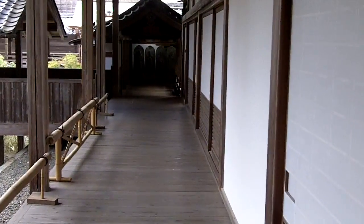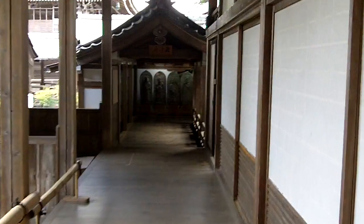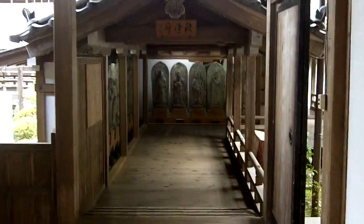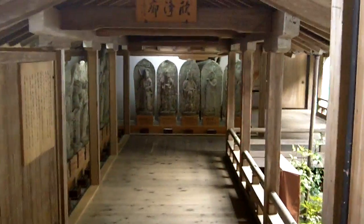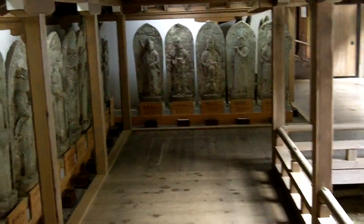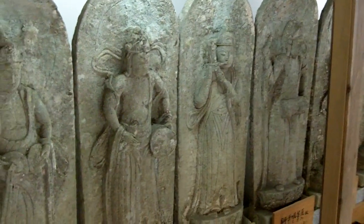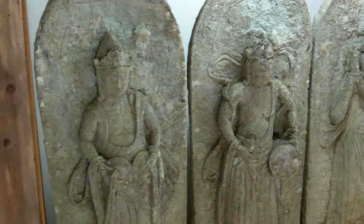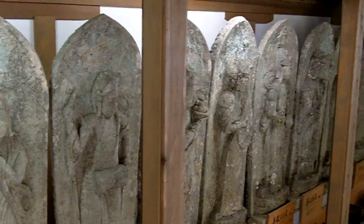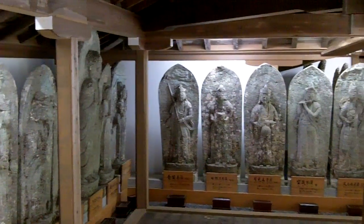and I'm going to show you 25 bosatsu that are made out of stone. They date back to the 16th century, and these are the originals. There are replicas of these stones in the front of Saikyo-ji, but these things are pretty old. They date back to 1576, I believe. And there are 25 of these stone images in this part of the temple. And these are some of the treasures of this temple.